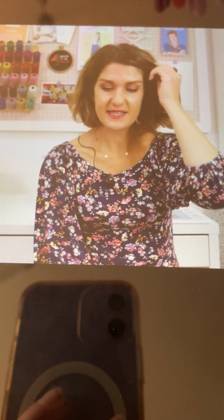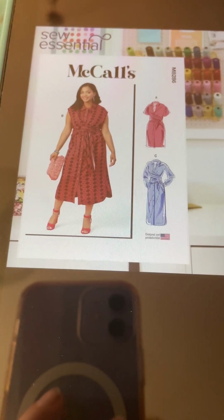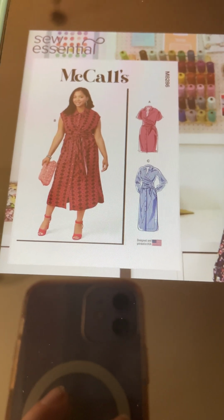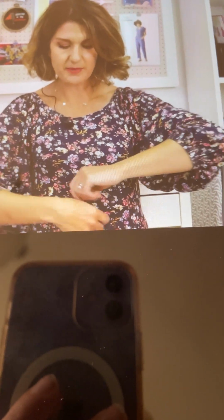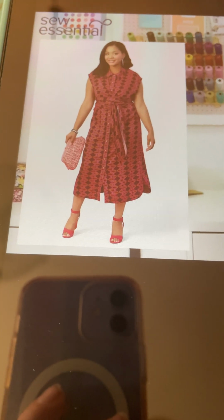The next pattern is McCall's 8286. So this is a dress pattern. There are 3 views. It's quite a casual looking dress, it's sort of like a button down shirt dress, but then it's got a wrap over detail at the front which ties, and is quite sort of exaggerated, comes quite far up the bodice by the looks of it. It runs in sizes 8 to 32, so a bigger size range on this one.